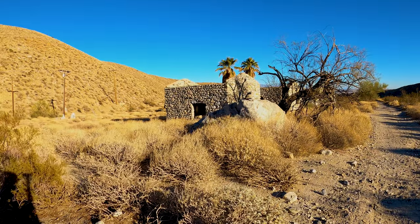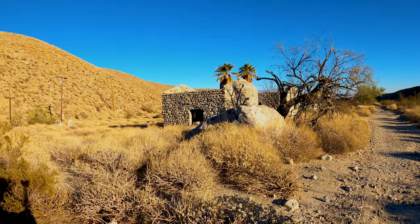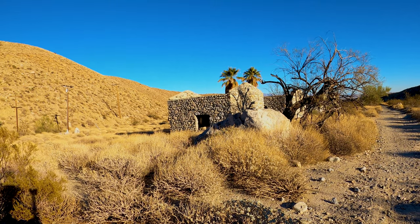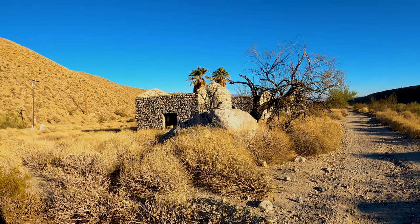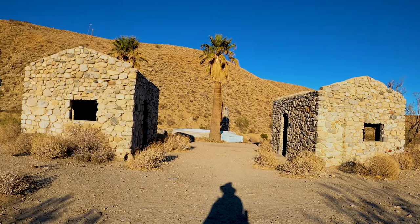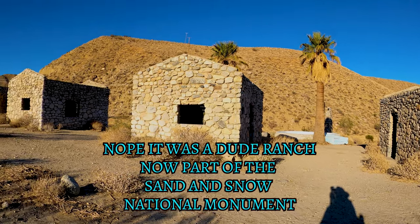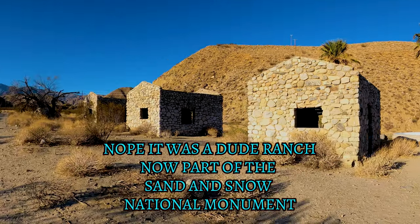Here are those four little cabins they have here with picnic tables inside, marble picnic tables at that. A couple palm trees, an old dead tree here. I don't really think that anybody had lived up here. I think this was just a hot springs where people used to come to. That's what I really think happens here.